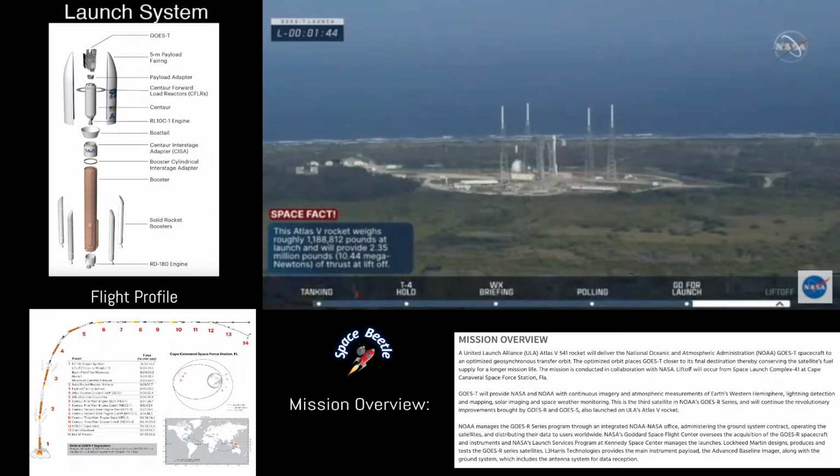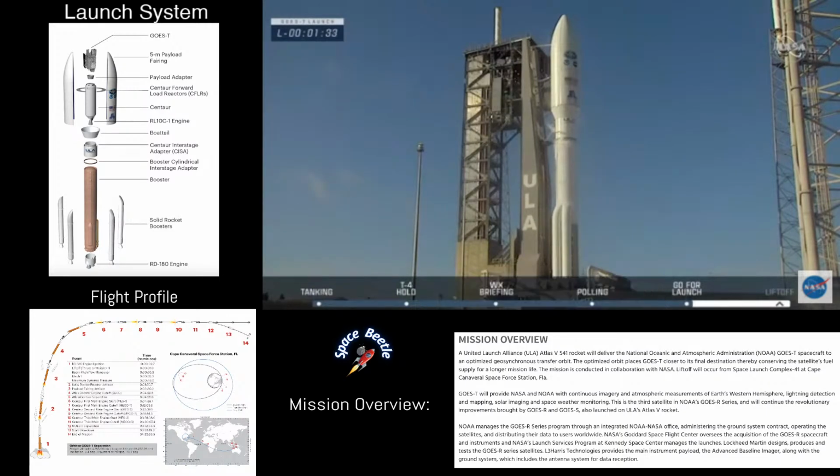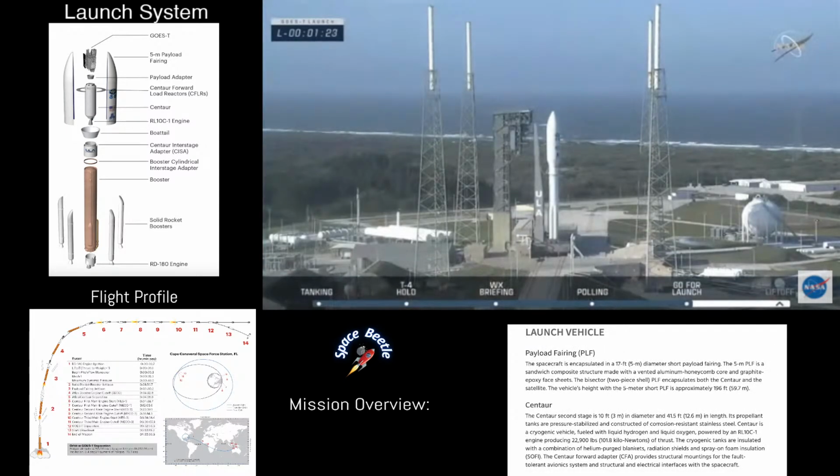So there we hear, Daryl, vehicles on internal. The auto sequencer has taken over and started the count. And Centaur LH2 and LOX sequences are done. Launch has been enabled by the launch conductor. FTS armed. The flight termination system has been armed. And the team is continuing to finalize all preps as the vehicle is getting ready for liftoff. 1:20.